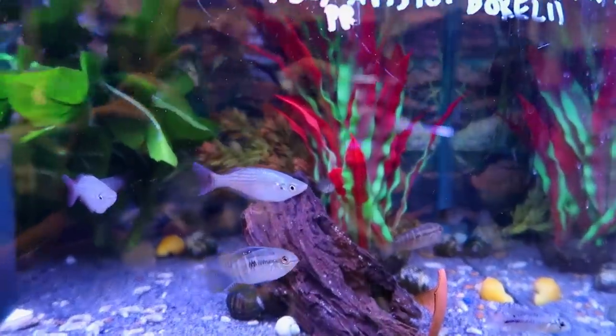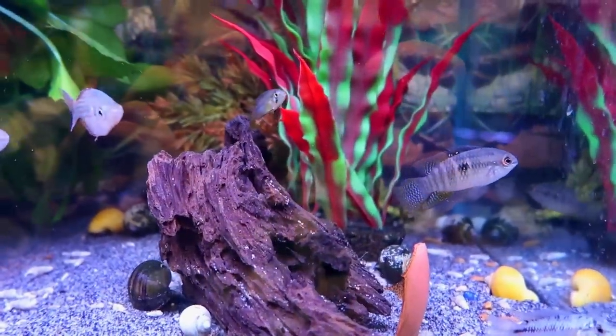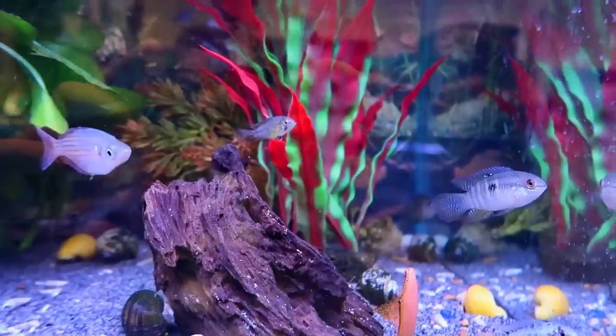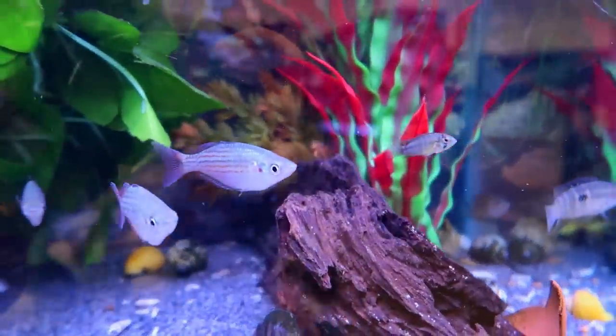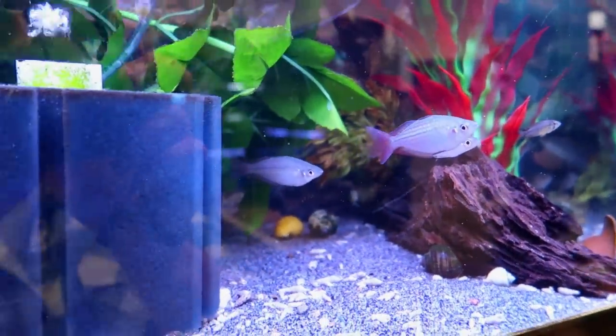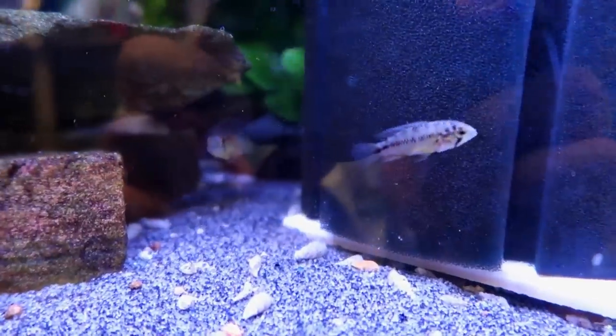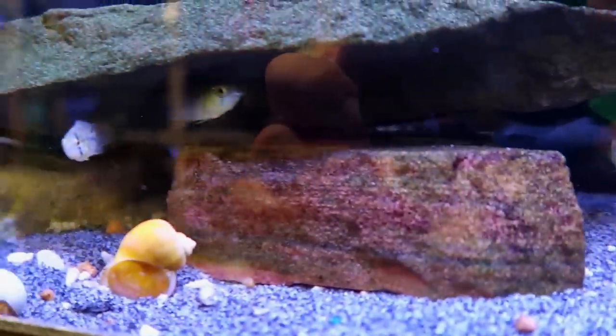Eventually, I may get some for outdoor tubbing. Maybe next year if I can get a hold of them. But got some more cool stuff going on up here. Got some rainbows and some opistos up in this tank. A little opisto there. A little opisto there.